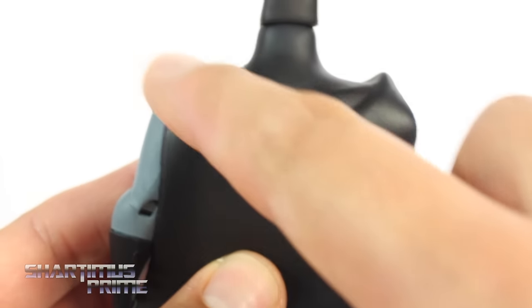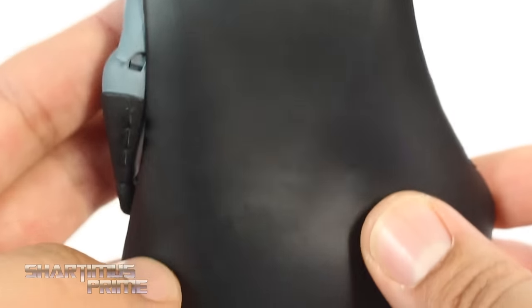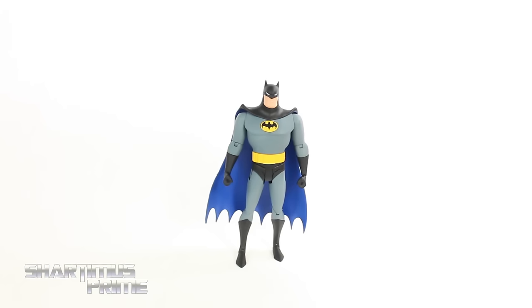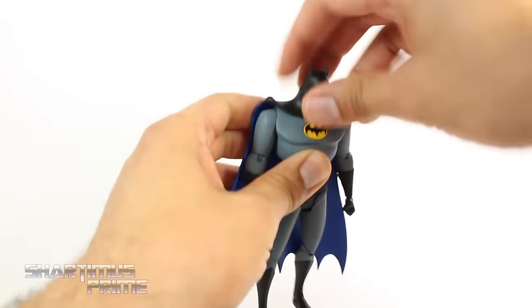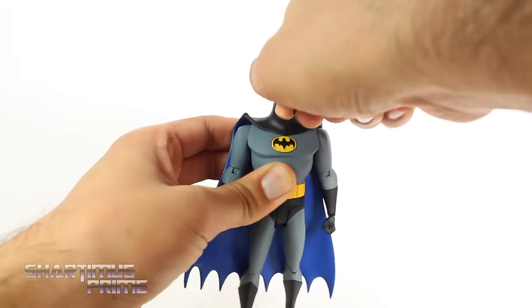But looking at the cape, I really like these wrinkles right up here at the top, you know. Very bat-like, like having those little points right there. I really like having the blue right there on the inside of the cape. And for articulation, his head can look up quite a bit, so you do get that looking up action, and his head can move down. You get side-to-side movement over here, and he does have some head pivot, which looks very nice.